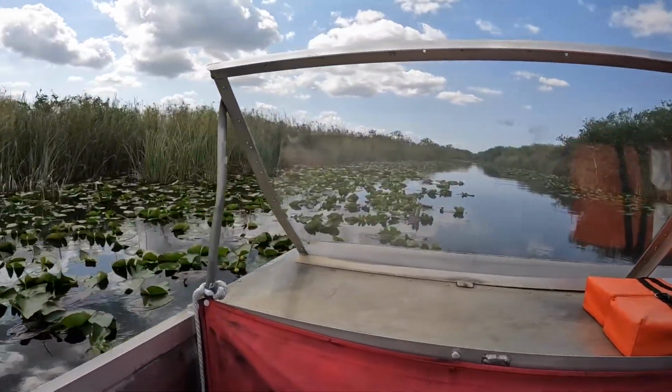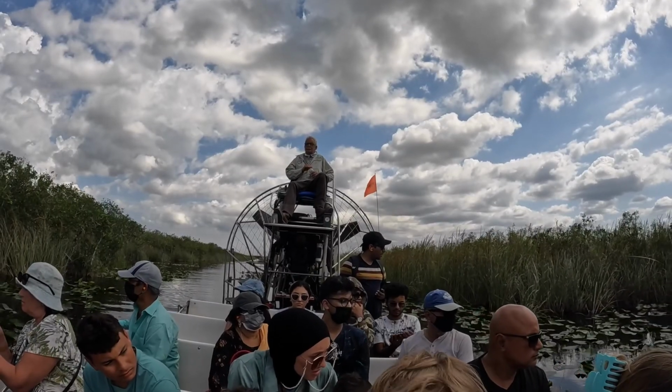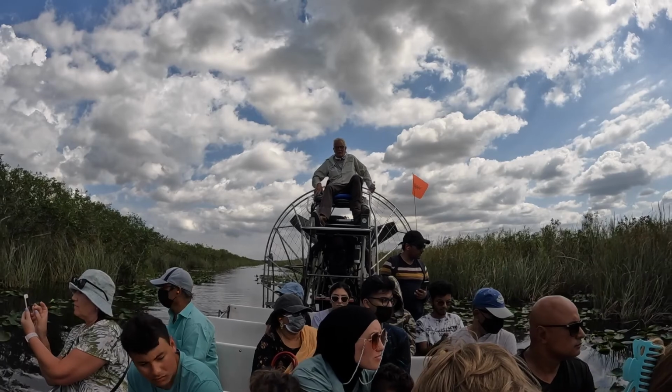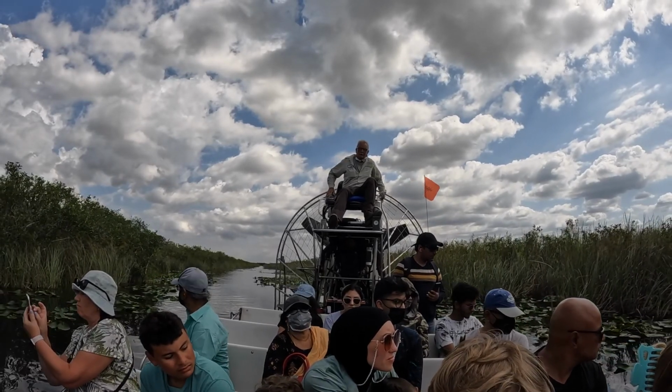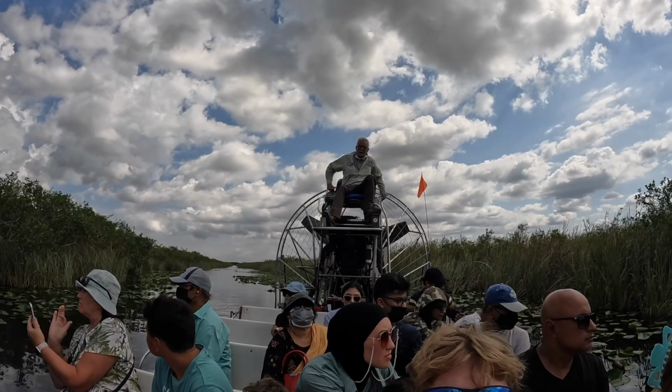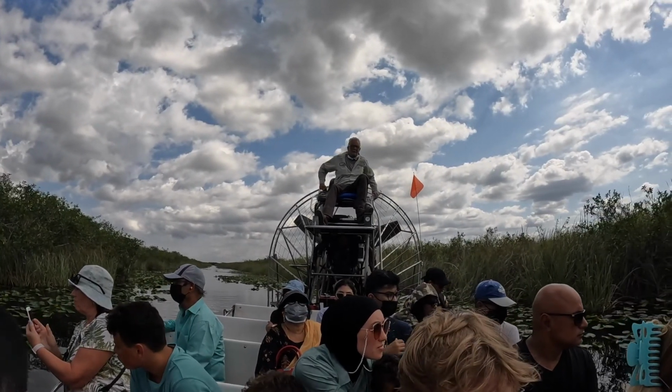Some of this water will flow down into the Florida Bay. Some of this water will actually seep down below us into our aquifer system. That's where Miami gets its drinking water from, the Biscayne Aquifer, which is underneath this part of the Everglades.